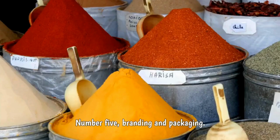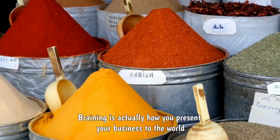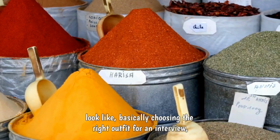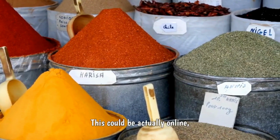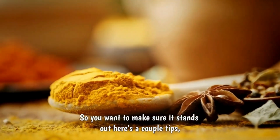Number 5, branding and packaging. Branding is actually how you present your business to the world. Look at it basically like choosing the right outfit for the interview, if you will. Packaging not only keeps your spices fresh, but also needs to catch the eye of potential buyers. This could be online or even in retail stores, if you're allowed to do that from home as well. So you want to make sure it stands out.